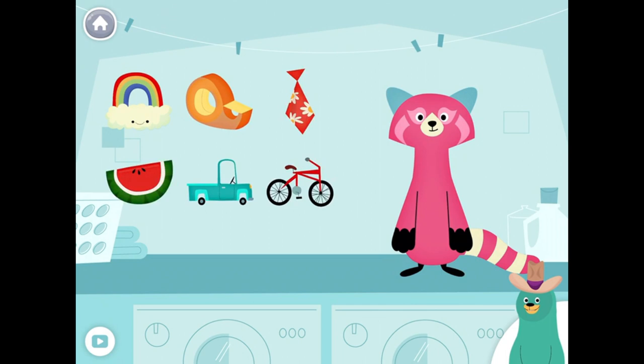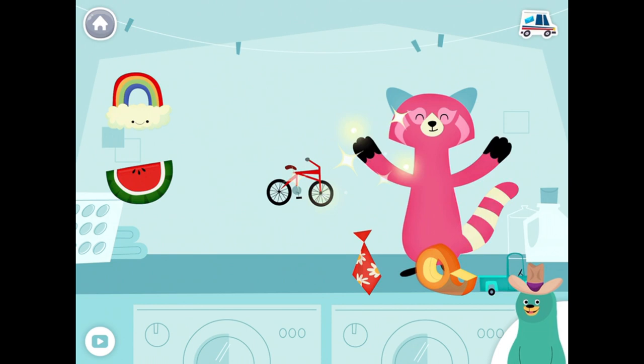Give all the things that start with the T sound to Rhea. Tape. Tie. Truck. Yay! You found them!